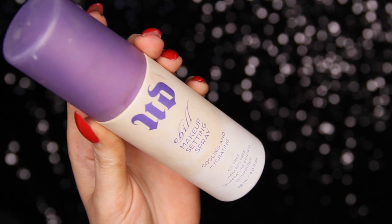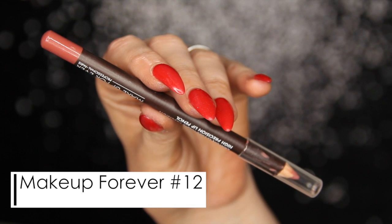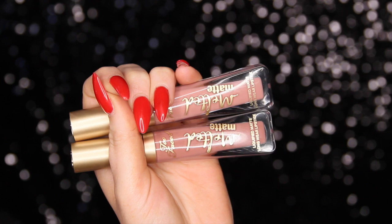Just my opinion. Add a little more highlighter, and then I'm going to slightly douse myself in the Urban Decay Chill Makeup Setting Spray, just to kind of set everything with some nice hydration. And then taking the Makeup Forever number 12 lip liner. They just sent me all these lip liners in the mail like the day before I filmed this, and I absolutely love them. I love the formula, and I love that you can sharpen them with a pencil sharpener. I don't like self-sharpening ones because I feel like the tip will not stay nice and sharp and easy to work with.